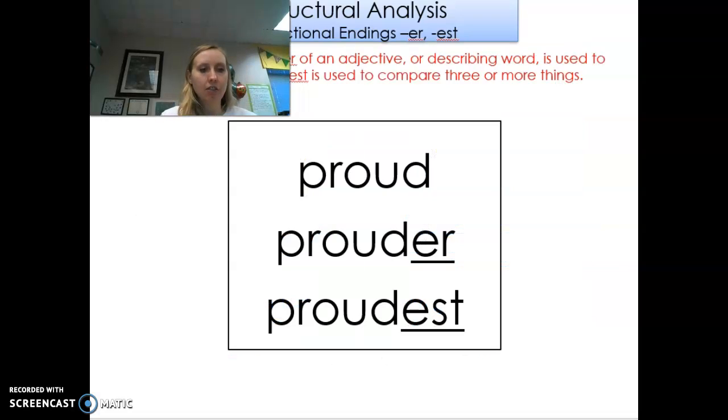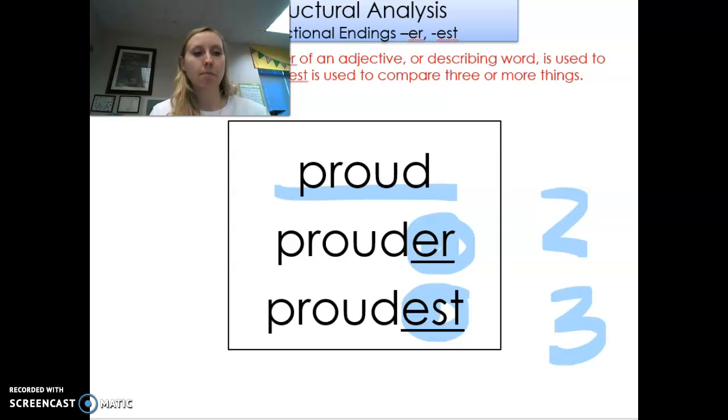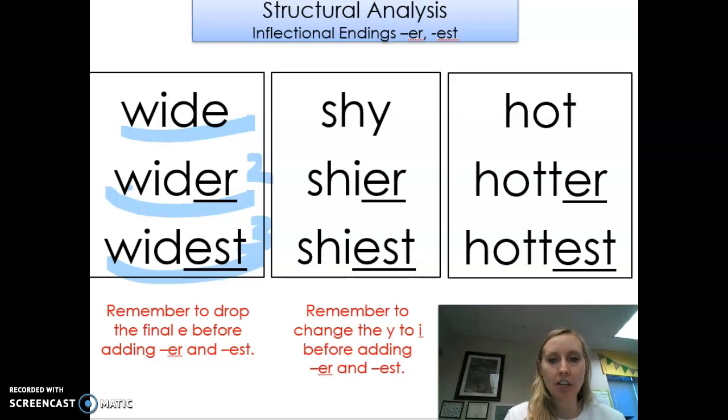Okay, very nice. So friends, we've been learning about adjectives, and when we're comparing two things, we add "er," and when we're comparing three, we add "est." So proud becomes prouder when you're comparing two, proudest, three or more. So let's look at these. Wide becomes wider, widest. So wider is two, widest is three.